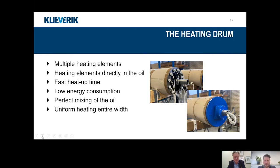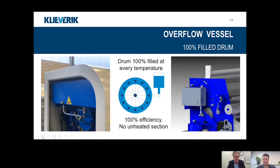No, not at all. So the overflow vessel, this is an important part. It's different from other brands. I think we are almost the only one who has this way of heating. It's a unique concept because, as you know, oil expands when you heat it up. Every 100 degrees it expands by 5%. So at 200 degrees, you have 10% expansion. The oil vessel will be filled, and then we ensure that the complete drum is 100% filled with oil.